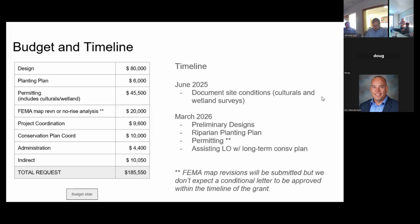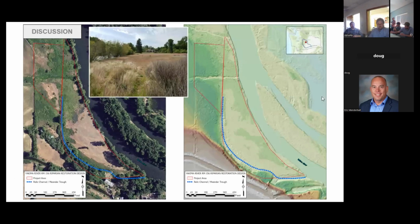This is the last slide. I put budget and timeline in here, just in case we want to refer to it and come back to it. Mainly, I want to talk about the FEMA map revisions that we may have to do. These will be submitted during the grant timeline, if they need to be, but the conditional letter probably won't come back to us until after the grant timeline is complete. So with that, I just put all these pictures together and it's open for discussion, questions. Hope that wasn't too fast.